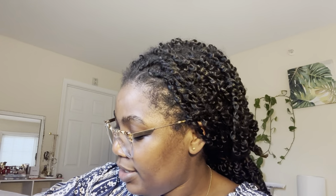And the hair is a deep wave, 13x4, 22 inches. So yeah, this is the hair. I won't get into too much detail, because this will be in a separate video. But yeah, this is the hair that I got. And of course, I'm going to get it washed, and I'm so happy. Anyway, guys, I need to go and start removing these. So yeah, that's my little unboxing.